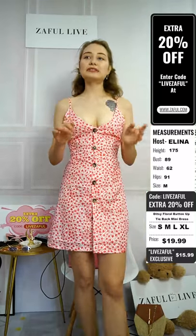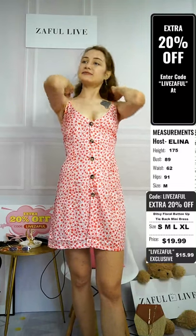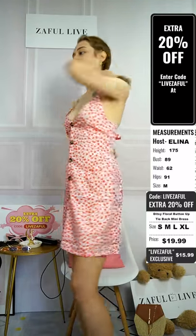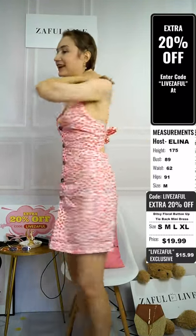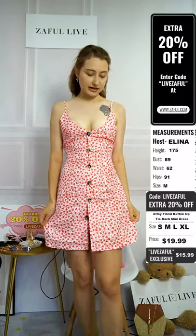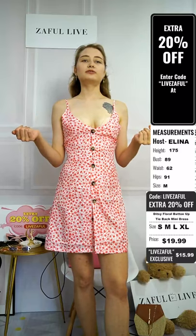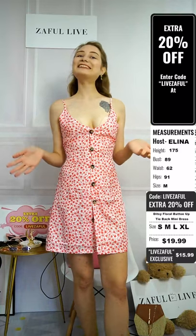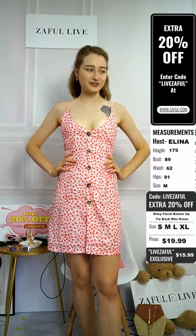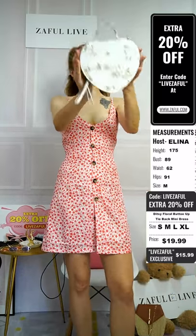Name of this item: DC Floral Button Up Tie Back Mini Dress. The back is really so tight, but you can see this is not a mini dress, but I really like it, and the material quality is good. I would like to wear it to have a meeting with my friends, have a date, because this dress looks fancy but at the same time sweet and cute. Yeah, and for the dress, definitely this hard bag.